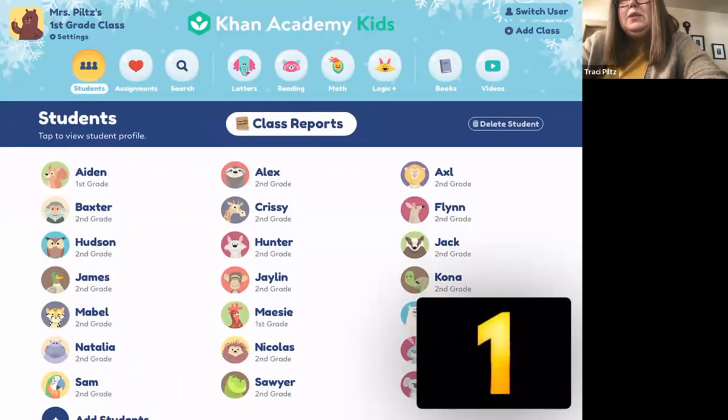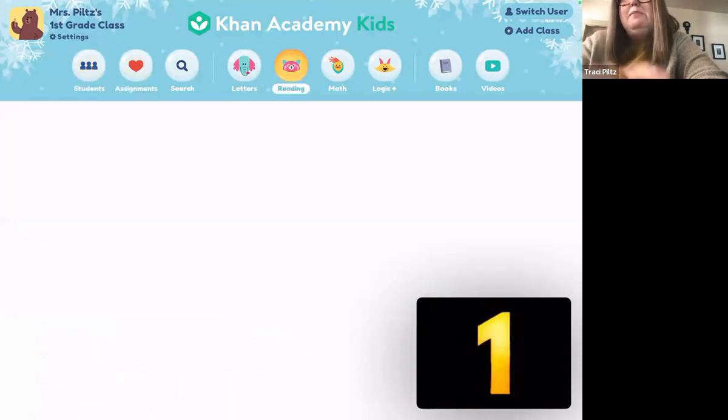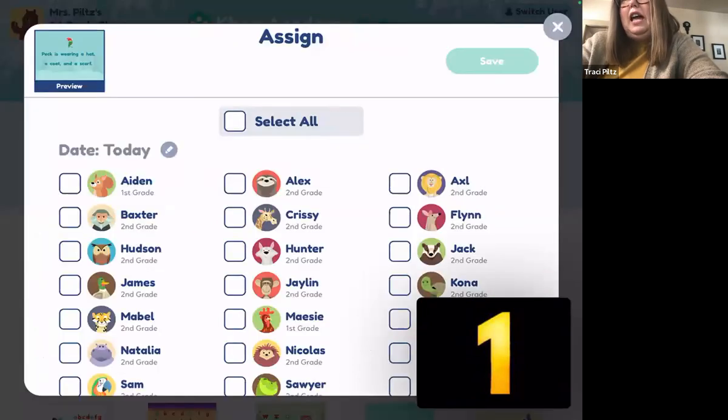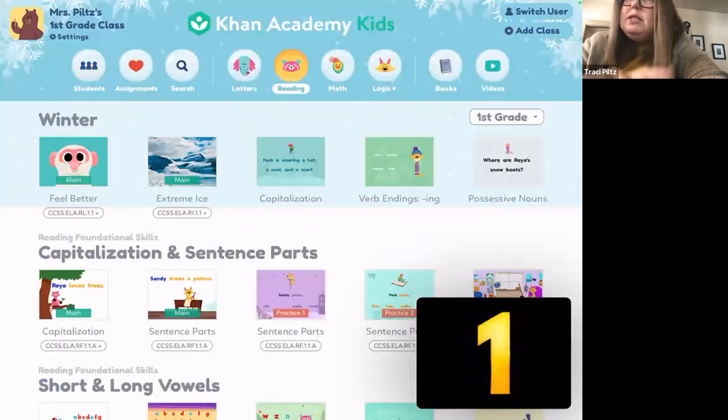I can pull up class reports. I can look at students' progress through assignments or through the learning path, and then also assign them things by clicking on an activity, and then I could decide who needs that activity. It is at this point just an app, so you can't access this from a website. You do have to manage your account as a teacher. Your dashboard is all from the app.